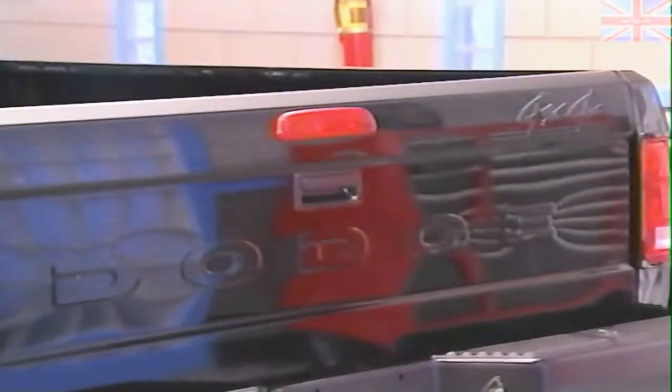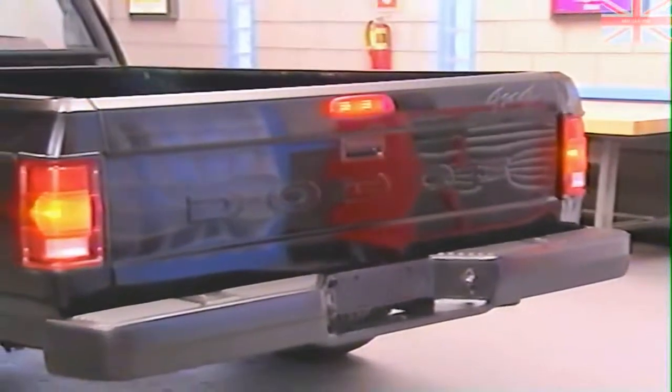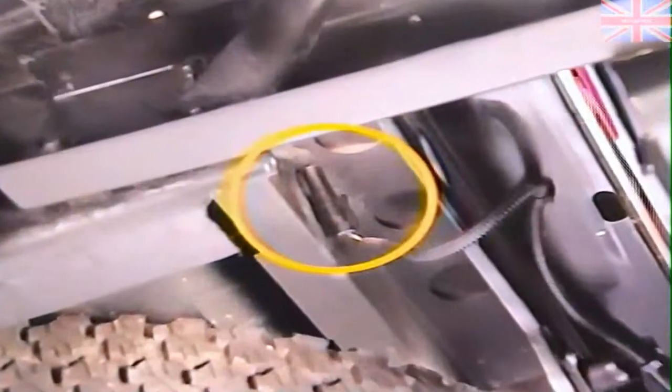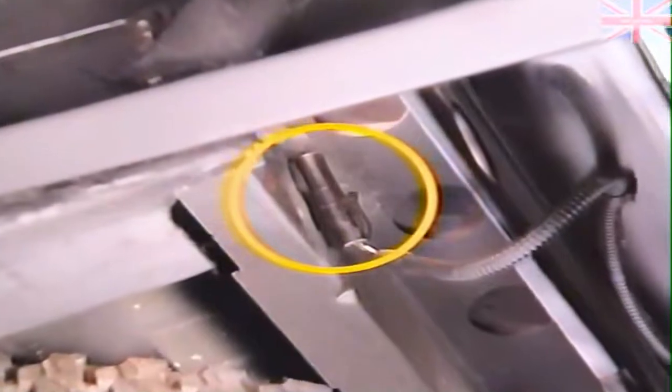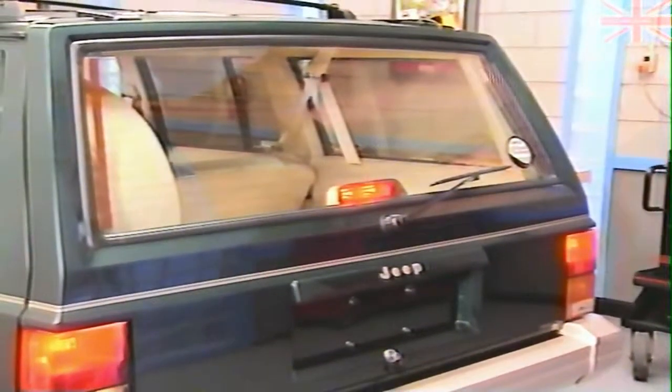On the Dakota, the light is in the tailgate. The wiring passes from the rear sill of the box through the base of the gate. The connector on the front face of the sill allows the removal of the tailgate. For the new Ram van and wagon, the light is above the rear door. The Cherokee has its light mounted inside the lift gate at the base of the window. It attaches over the existing trim, making it easier to service.